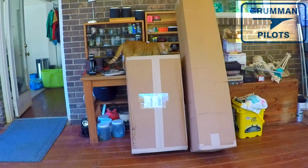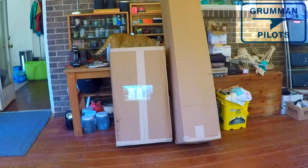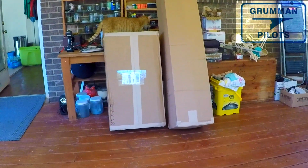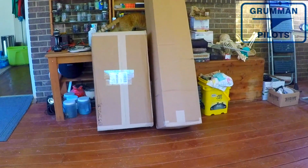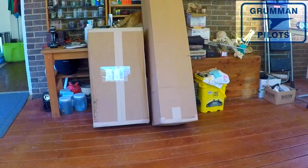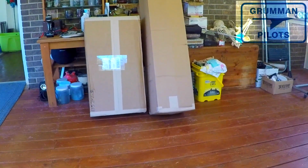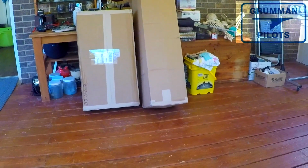So here's what FedEx brought us today. I assume the box on the left will be my new carpet set for the Project Tiger, and on the right will be the box with the 50-inch wide wool fabric, polyfoam, and half-inch sound-deadening foam. So we will take a look and see.